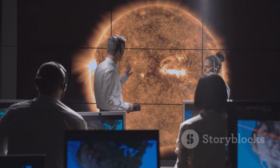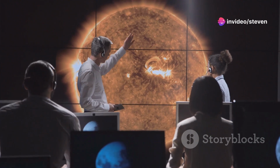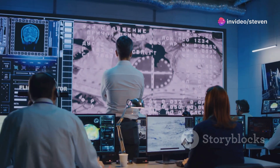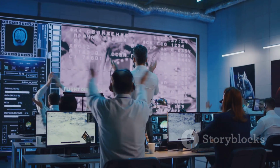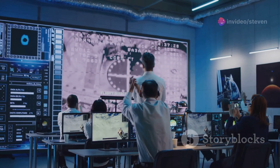Thus, the study of the Sun is not just an academic pursuit. It has practical implications for our everyday lives. By understanding the Sun's behavior, we can better prepare for and mitigate the impacts of space weather, which is crucial for protecting our technological infrastructure and ensuring our safety.